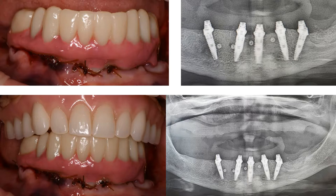And then we insert the provisional restoration. That's it. We probably spend 5 minutes in the patient's mouth. Tops, 7 to 10 minutes in the patient's mouth. The rest is done outside. And so all the suturing, all the grafting, and all the patient manipulation is done during the rest of that time.